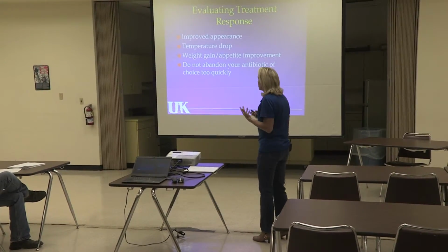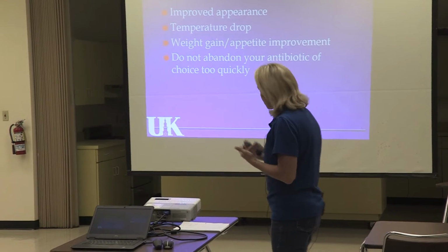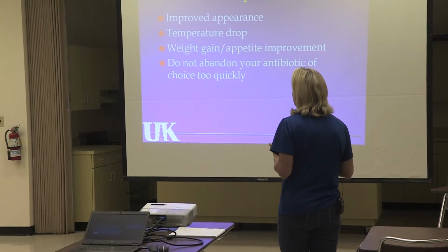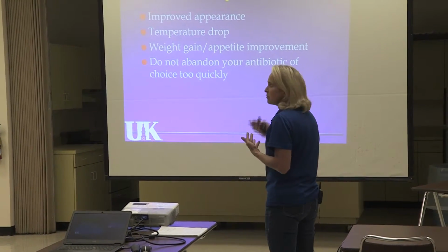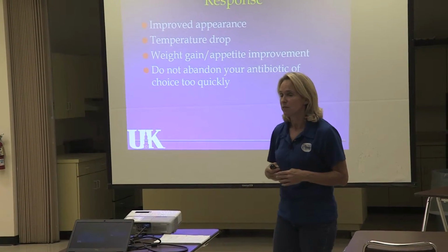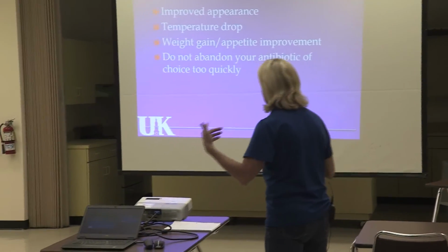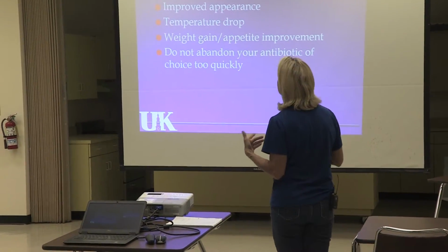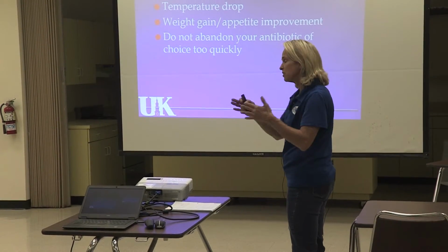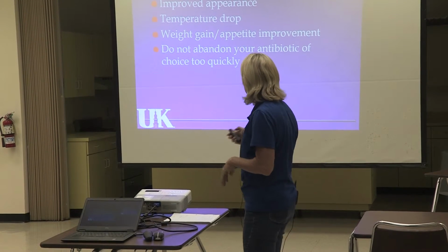Evaluating treatment response, so how do you know your treatments are actually making a difference? Of course they're going to look better, their temperature is going to go back to normal, but really the best way to tell is weight gain and appetite improvement. So if you can take weights when you treat, and then as you think they're responding, keep taking weights and make sure that they're picking up weight, and that's a great way to assess your treatment.